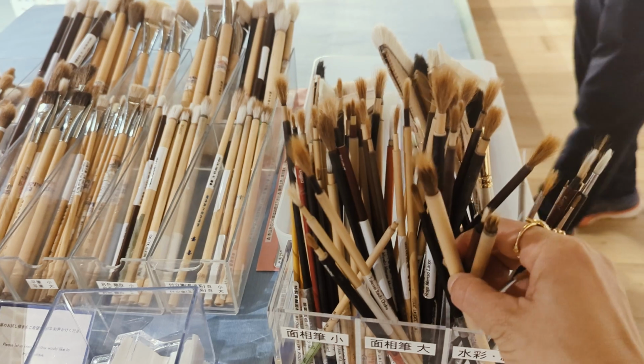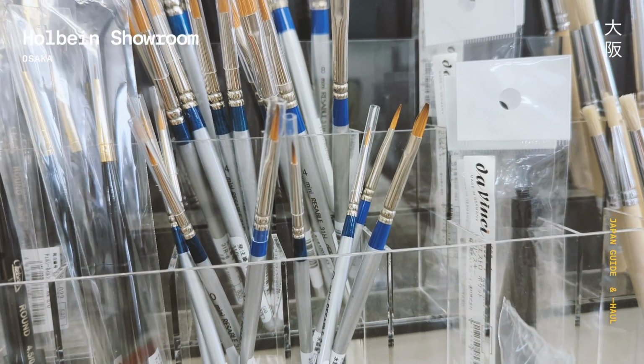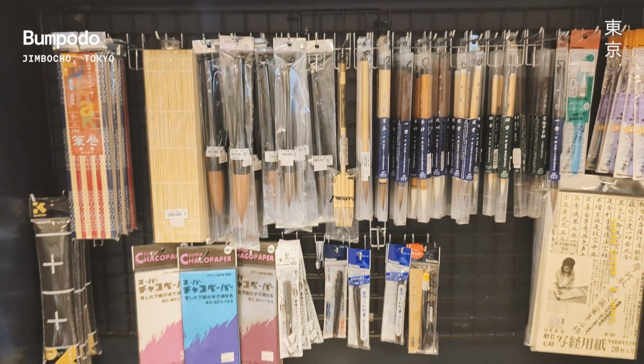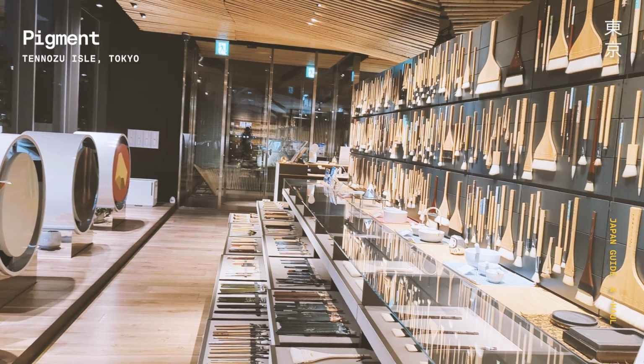Another supply you cannot miss when you go to Japan is brushes. The first type of brush that comes to mind when we talk about Japan would be bamboo brushes. They are great and very cute to look at. I have bought them as gifts for people and they usually love it. But I don't personally do calligraphy or use bamboo brushes. But if you do, I think you'll be really happy in Japanese art stores. I recommend going to the basement floor of Bunpodo if you want to find everything in one place, or Pigment if you're looking for fancy high quality brushes, and honestly their display is so gorgeous.